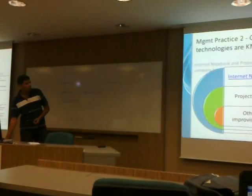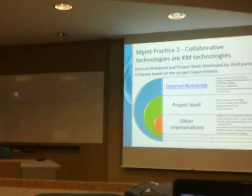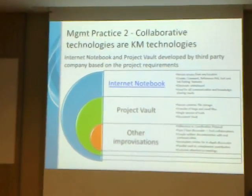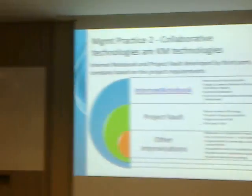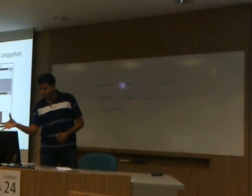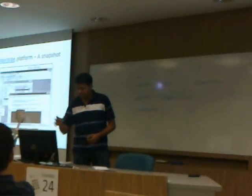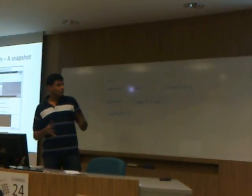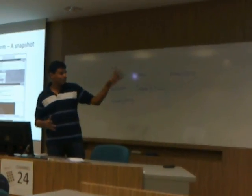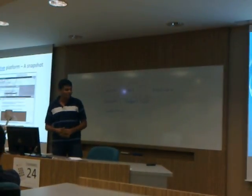The second one is related to technology. So they had created two specific tools, the Internet Notebook and the Project Board. So let's look at the Internet Notebook. It's already shown. It looks like a mashup between Paint, WordPad, and Notepad, and you can have comments and all those things. Frankly, it looks like a tool which was developed in my grandma's generation, but it was used quite efficiently by these teams.